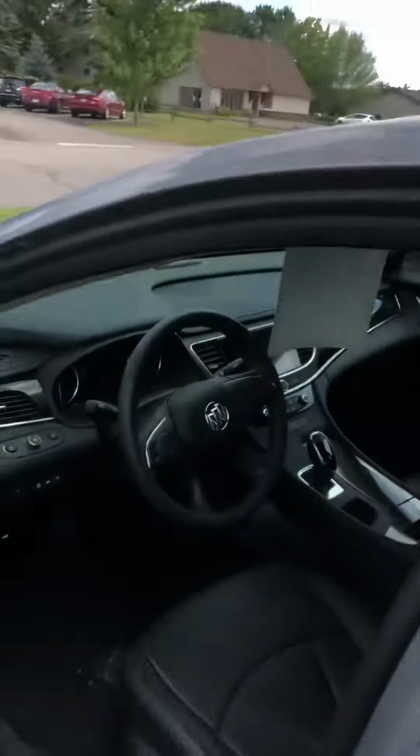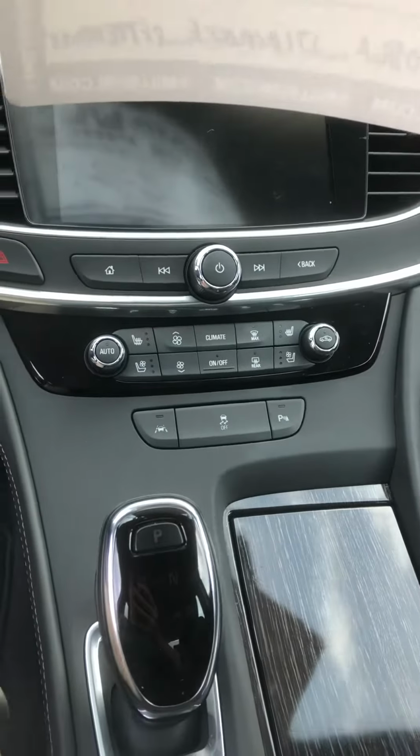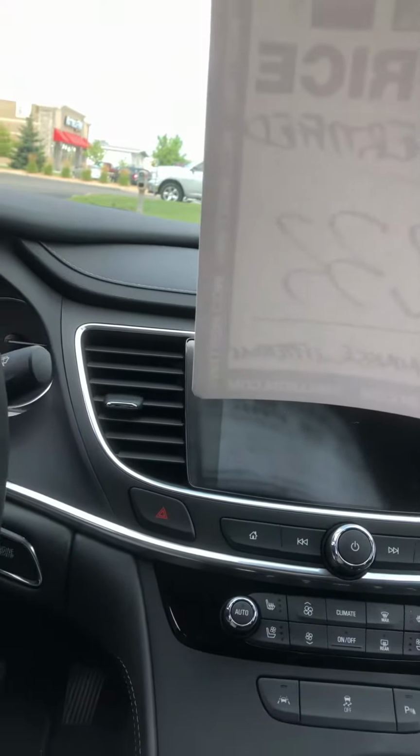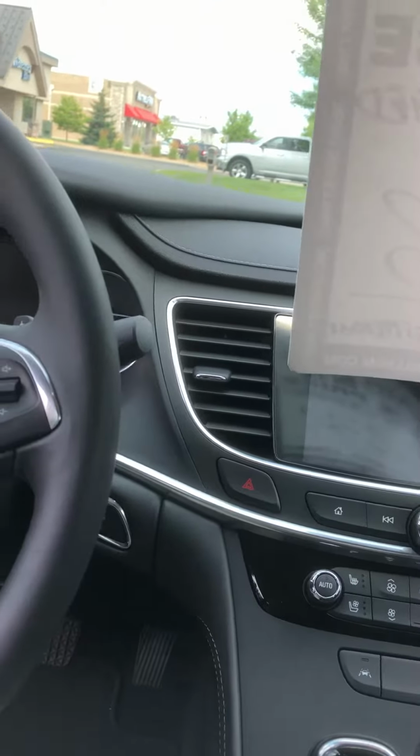Nice interior, you got your own vents, charging ports in the back end. You've got the beautiful Bose sound system, 4G LTE Wi-Fi, memory seats, power adjustable seats that are also heated and ventilated, lane departure warning with the lane keep assist, park assist sensors, heated steering wheel. I could go on and on. This is a beautiful, clean, and comfortable ride.